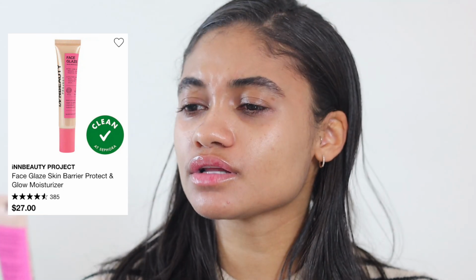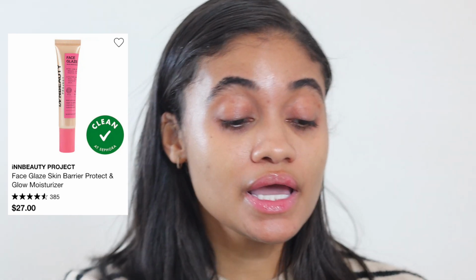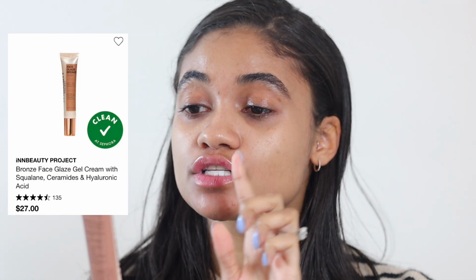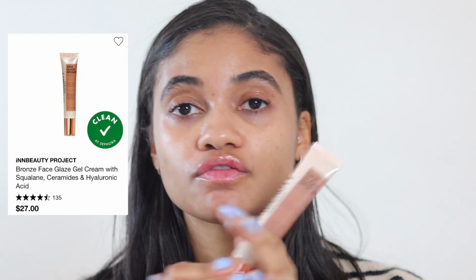We're gonna move on to the next product, and I was really excited to try this out. This is from Innbeauty Project, and this is their face glaze, or is it face glow? No, face glaze, and this is kind of their original product. They actually sent me this one. I purchased their one that is the more tan version of this one. So this one is their face glaze bronze. Is it bronze or bronze? Bronze. And this is so good. I've actually tried this in a separate video where I did a full review, and it gives the most beautiful, luminous glow to the face without feeling glittery. It's beautiful.